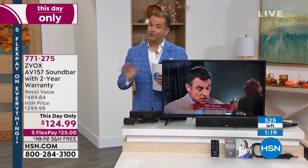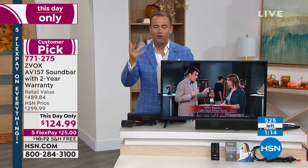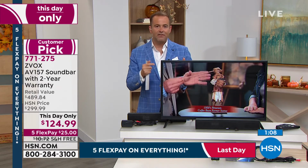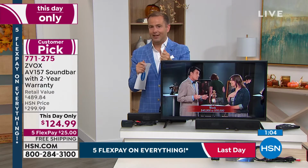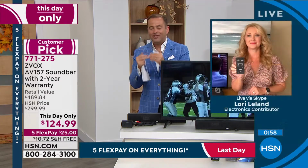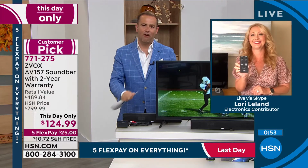Younger or older, it doesn't matter. Television is more enjoyable, movies are more enjoyable, sports is more enjoyable when you have ZVOX. The setup, by the way, well, there is no setup, it's a cable. You're going to plug this into your TV, the power cable, and you are good to go. The difference is immediate. I mean, Laurie, as soon as you turn this on, as soon as you start to watch your favorite TV show, you will instantly hear the night and day difference with and without ZVOX.